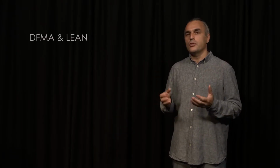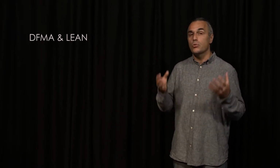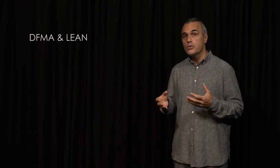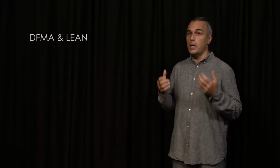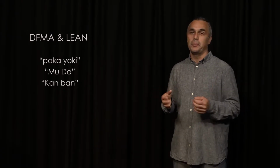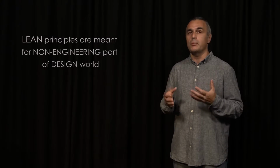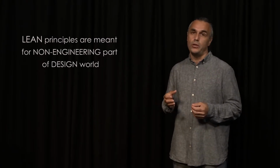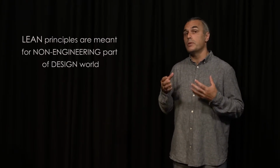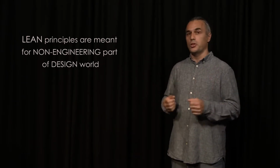DFMA is often associated with lean because it's all about identification, quantification, and elimination of wastes or inefficiencies in product manufacturing. I'm sure you can speak some Japanese like poka-yoke, muda, or kanban. I would only notice that lean principles are mostly meant for the non-engineering part of the design world, mostly managers. These principles are softer, more common-sense based, more strategic.